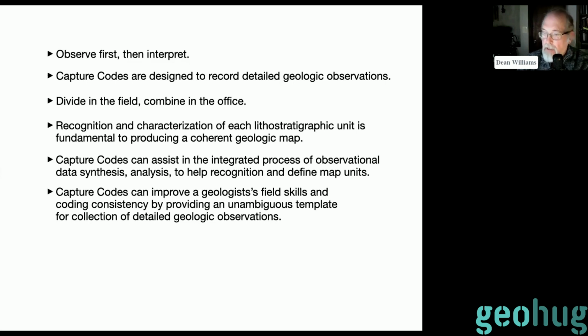And in fact, in logging, this could speed up the whole process. And really, I don't like the idea that these are logging codes or these are mapping codes. They're all the same rocks. If you're underground, looking at a core is nothing more than high percent outcrop exposure. That's what tunnels are, 100% exposure.